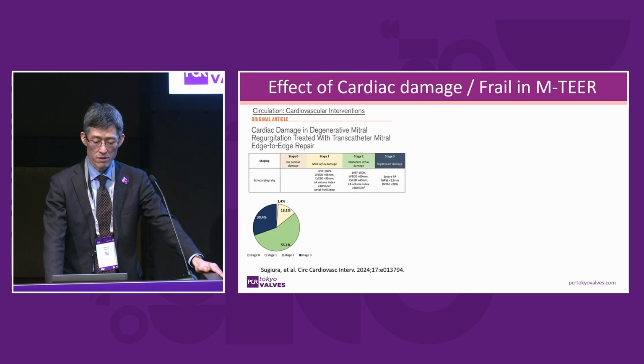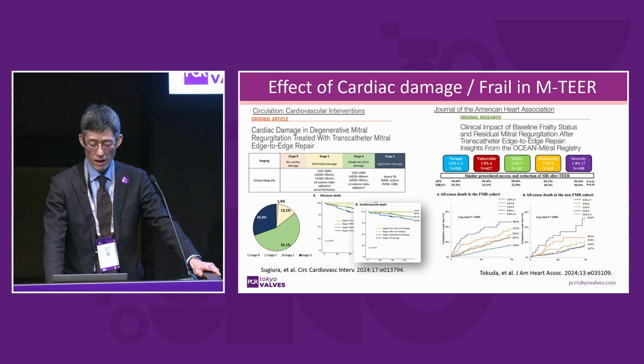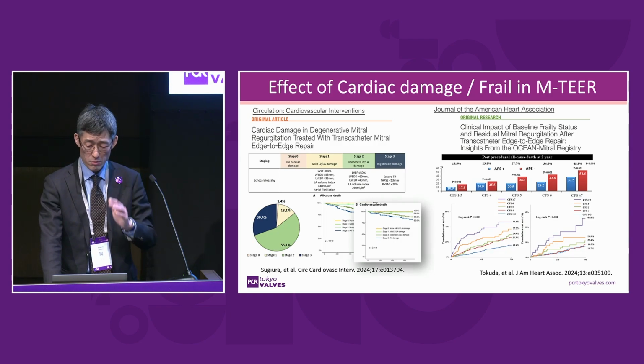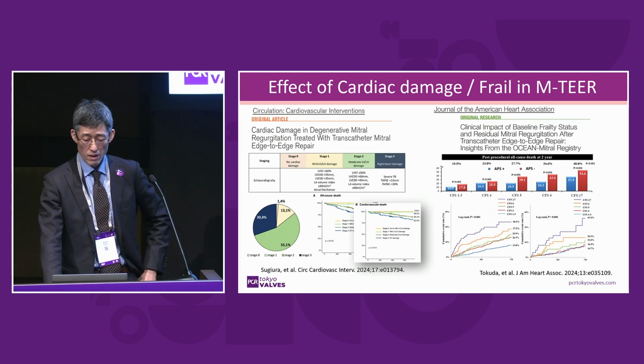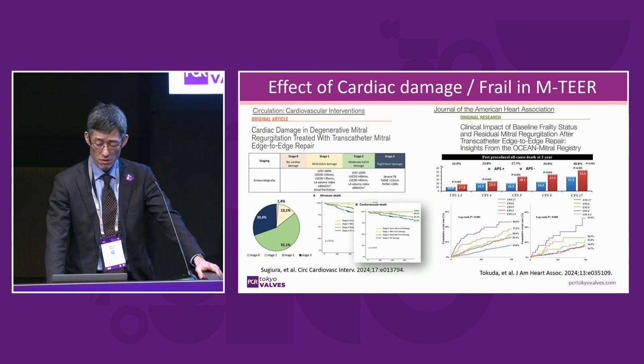What about cardiac damage and frailty? This has been shown in European and US data, and similar data has been shown in our registry as well. Poor prognosis in cardiac damage patients, and poor prognosis in high frailty patients. Notice the similar accumulation of mortality, even though MR was reduced to less than 2. If the clinical frailty goes up, the chance of all-cause death is rising.